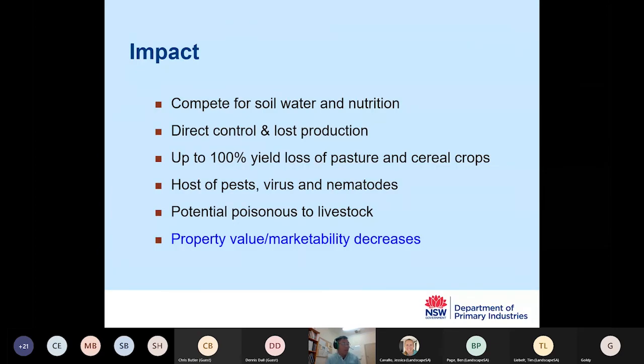The impact of Silverleaf Nightshade depends on the level of infestation. It certainly can cause yield loss and partial production loss, and sometimes, as heavy as the photo I show, 100% yield loss. It's a host of a range of different weed species, pests, viruses and diseases. Interestingly, Silverleaf Nightshade has been reported poisonous to stock overseas only. As far as I understand, I haven't heard of any stock poisoning in Australia so far. And there was a feeding trial back in the 1980s in Victoria, which also wasn't able to pick up any poisoning in sheep.